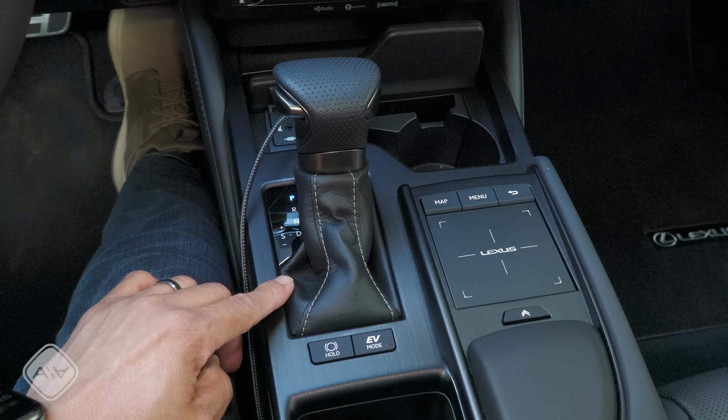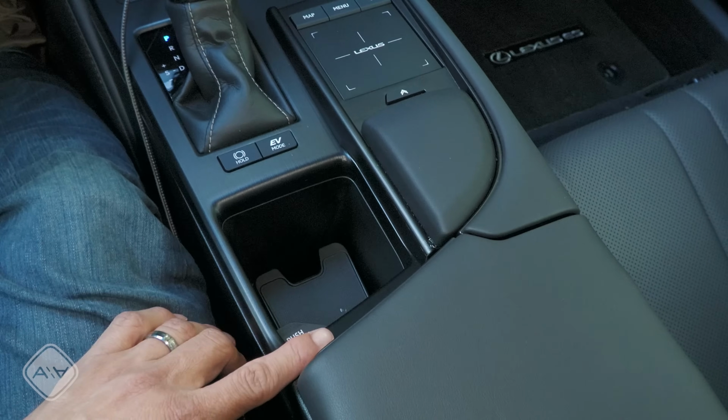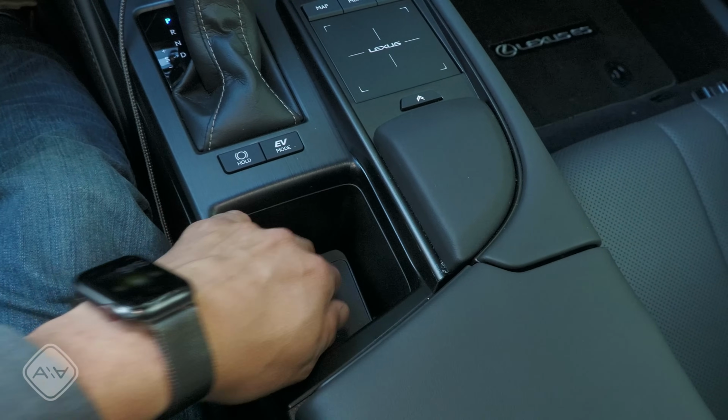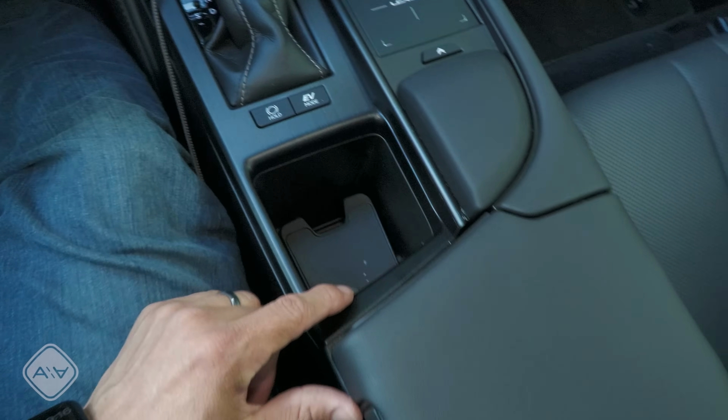We have a pretty standard console shifter here, EV mode button, brake hold button, again, that controller right there, a second cup holder here with no lid, but it does have a pull-up divider, so I can choose to have a deep or a shallow cup holder.